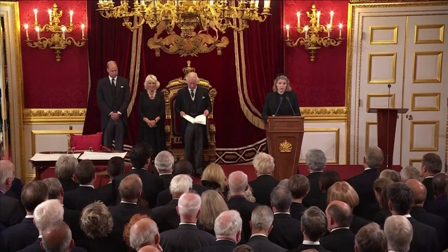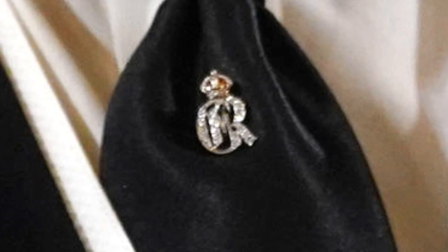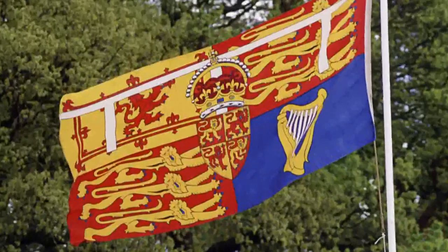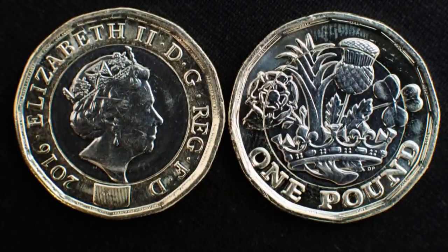a little sneak peek at His Majesty's motif on Sunday, wearing a tie clip with a crown above the letters CR, which stands for Charles Rex, Latin for king. The new monogram will be featured on flags, police helmets, and British coins.